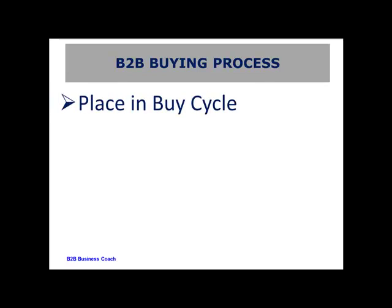What affects it? Well, first of all, how far along are they in the buy cycle? Usually now in B2B, because of the internet, when people find you first, which over 80% of people do, they're somewhere between 40 and 60% along in the buy cycle. At least they've realized they've got a problem they have to fix, or they need something to help them move their business along. So where are they in the buy cycle? If we can catch them before that, that's great, but that isn't necessarily true anymore.